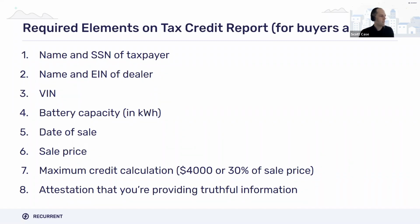And then the last is just a line that says, I hereby tell the truth and all the truth and nothing but the truth. So it's an attestation that just says, I'm telling the truth here. The same information is provided to the buyer as is eventually provided to the IRS. Although the nice thing about the IRS one is that it's just going to be a one-time dump of all the information that goes out there.